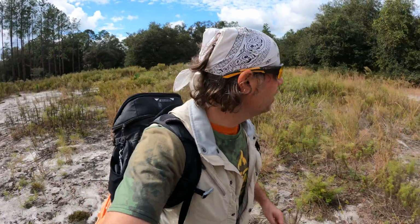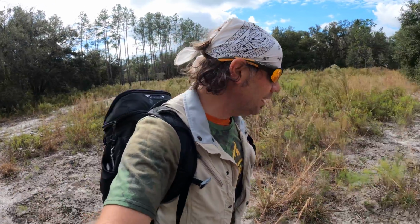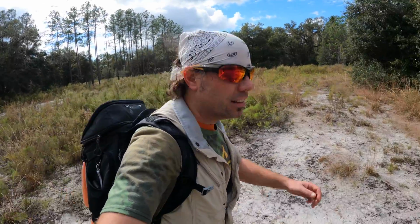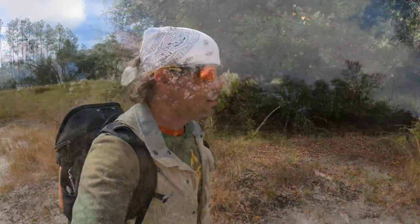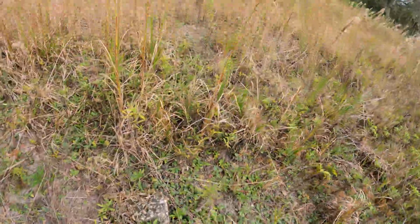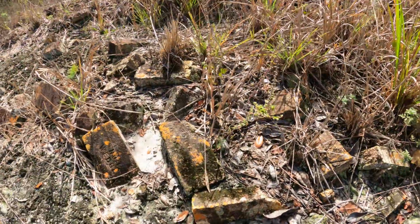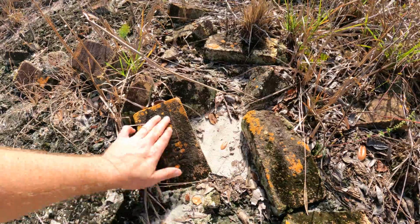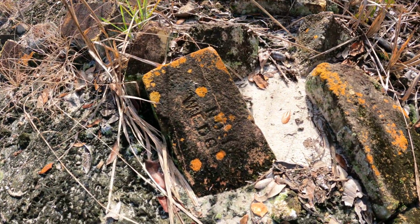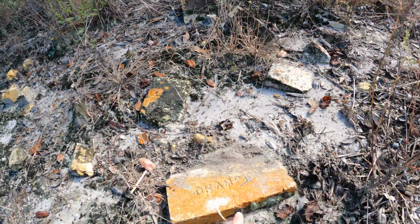Which way to go? So we're just going to cover some of the sections of the site as much as we can. I'll take this direction and circle around. Pieces of concrete throughout the area here. Wow, lots of bricks in this area, and many of them have manufacturer names engraved on them, you can see. Here's one that reads Champion.